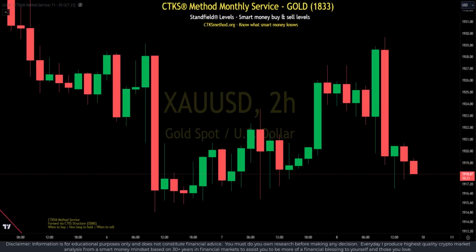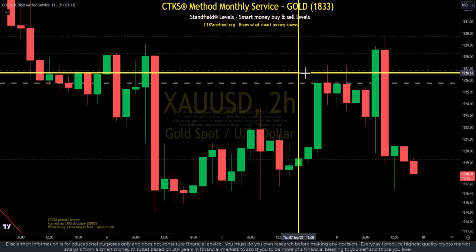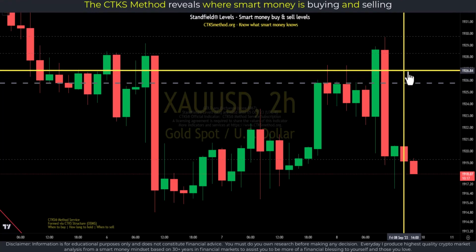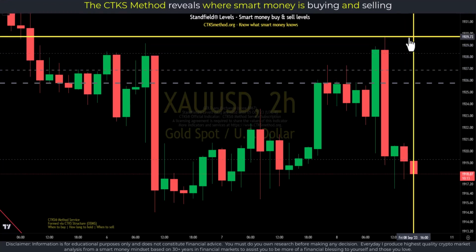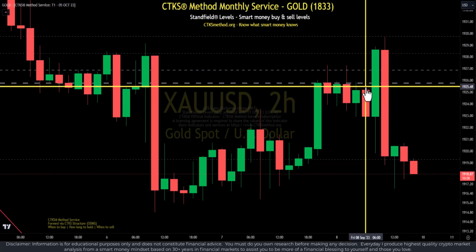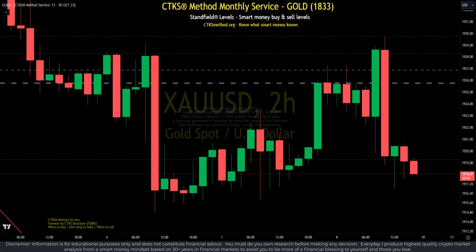The CTKS method identifies institutional buy and sell levels. And when we pop on the CTKS indicator, we can see there are so many structural sell areas that gold is interacting with. One at 1925, 1926, 1928, and 1929. There's very minor support around that 1919 area. No wonder gold has been coming down.